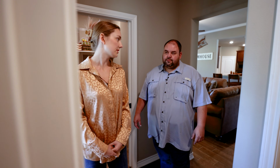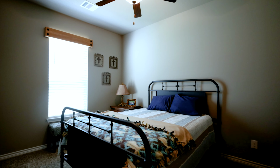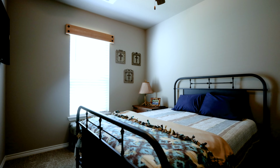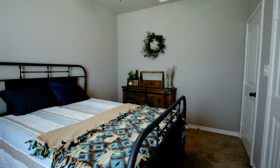Standard second bath with a big window, gives you lots of light. Yeah, I love the light that comes in there. Yep. There's tons of natural light in this house. And then we've got one of your 3 bedrooms. Right. This one's more of just kind of a guest space. Yep. So we turned it into the guest room. It could have been my son's room, but he decided on the bigger room, so we gave it to him.